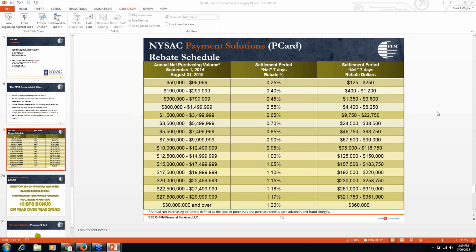So I think that one of the things I'd like everybody on the phone to consider is that NYSAC's program, as is the PFM program that we work with Kent and Fargo, our job is to help you grow your program to earn a larger rebate check. The rebate amount is not the important item, it's the amount that you earn at the end of the year. And I'll turn it back over to Kelly.